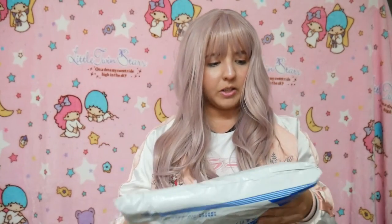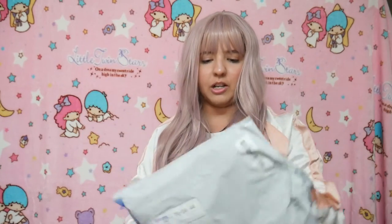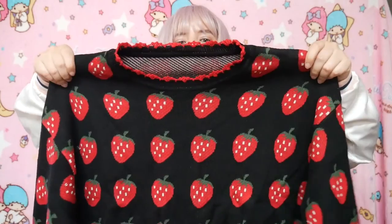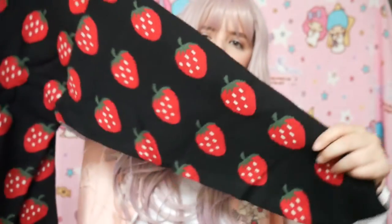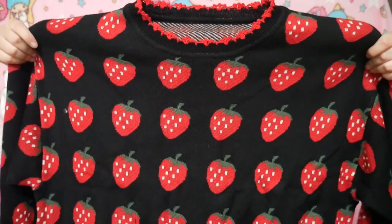Okay, two more bags. Now this one is heavy. Oh yeah, forgot this is a sweater. I don't know why, because I said Orlando is super hot. It was super thick. It's a strawberry sweater. It's super beautiful. Look at the color. It's so cool. And the sleeves are long. Super stretchy. It is heavy. It's super cute. It's a lot cuter than the picture.